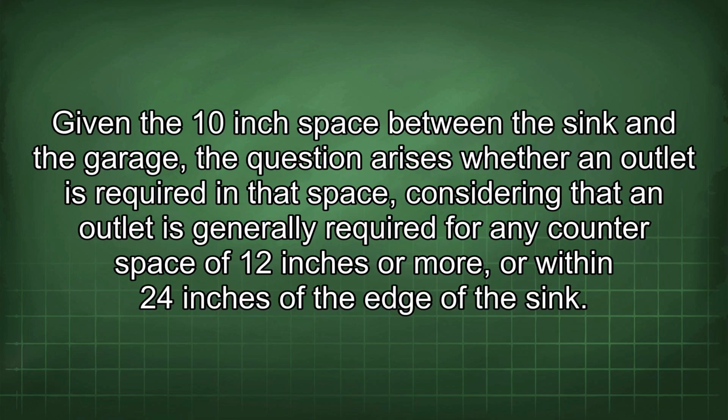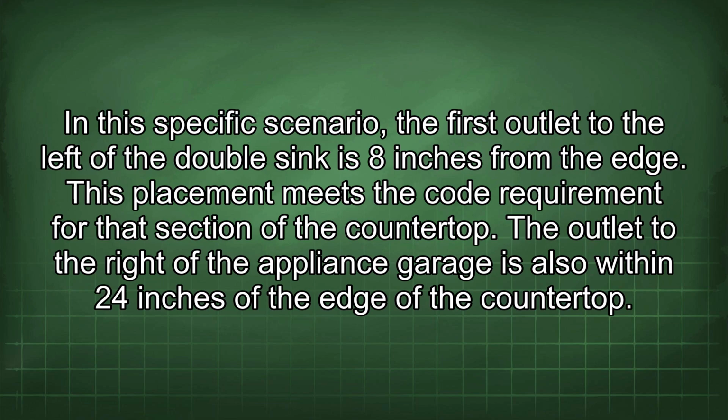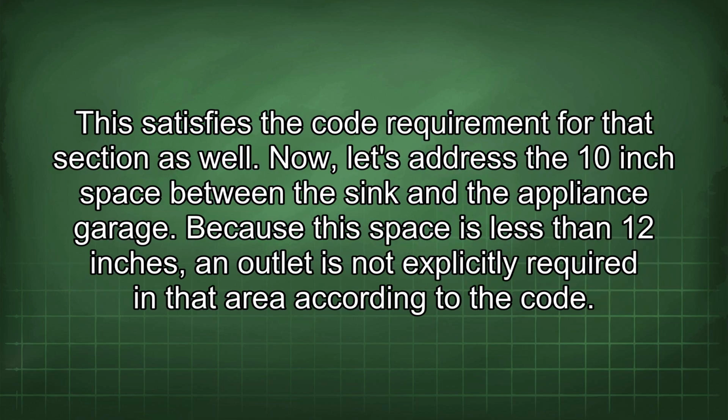Given the 10-inch space between the sink and the garage, the question arises whether an outlet is required in that space, considering that an outlet is generally required for any counter space of 12 inches or more, or within 24 inches of the edge of the sink. In this specific scenario, the first outlet to the left of the double sink is 8 inches from the edge. This placement meets the code requirement for that section of the countertop. The outlet to the right of the appliance garage is also within 24 inches of the edge of the countertop. This satisfies the code requirement for that section as well.